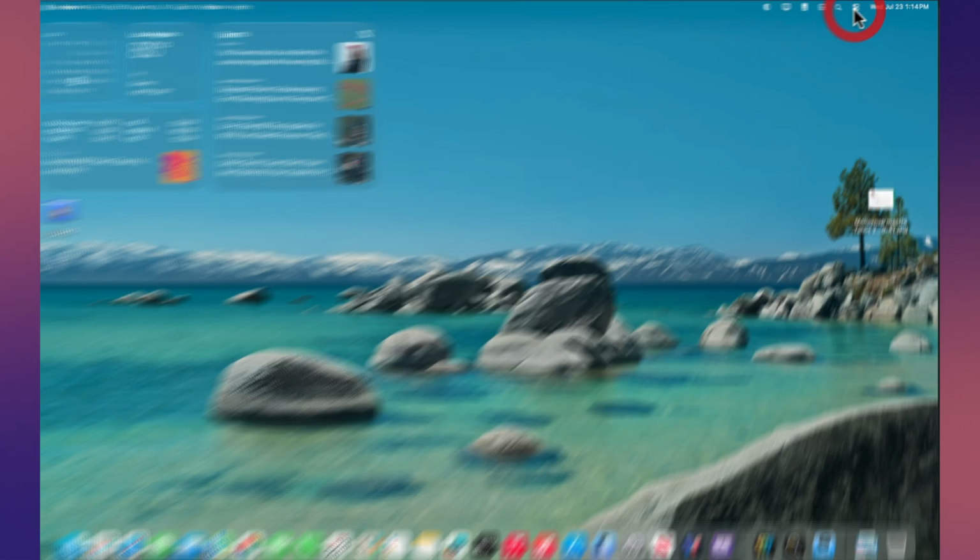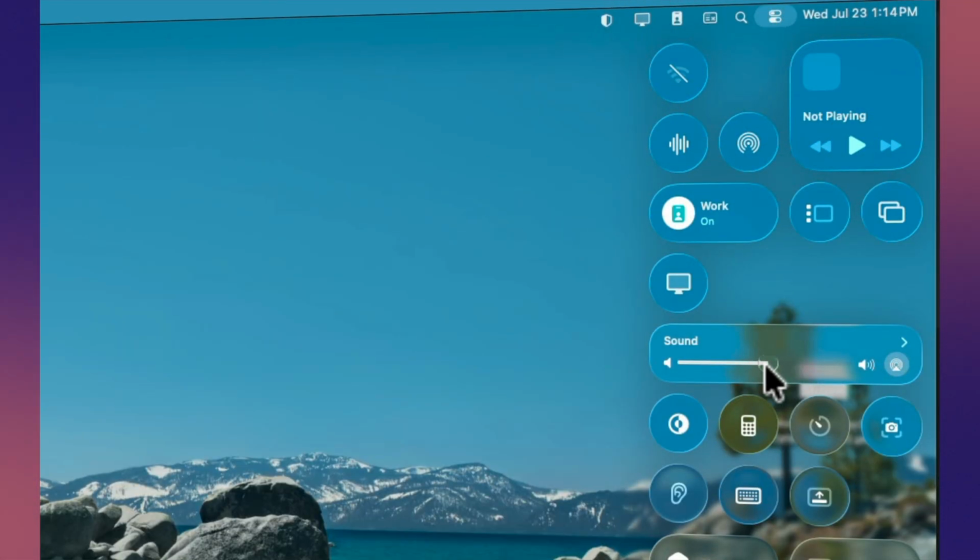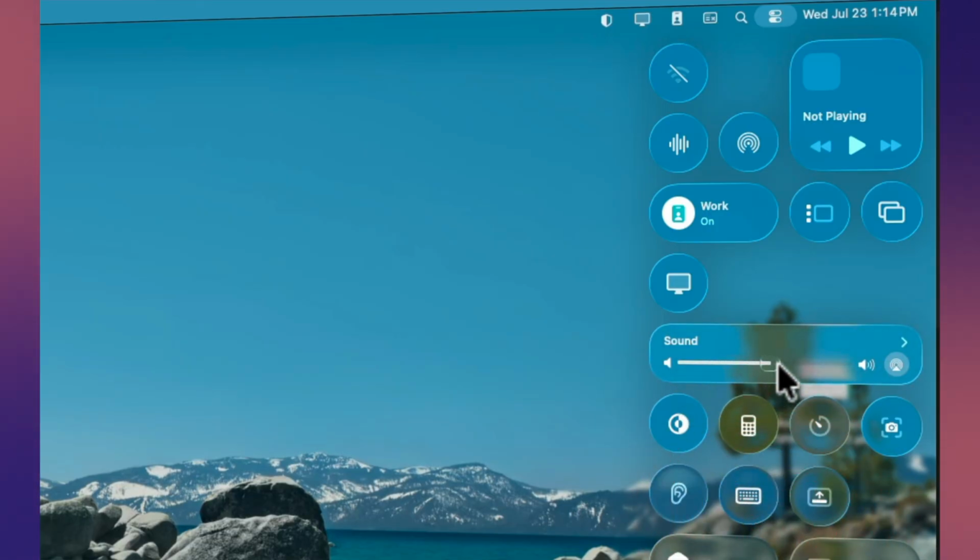Control Center visual tweaks. Hover over sound or display sliders. They now animate into liquid glass bubbles before interaction. It's subtle, but a clear sign Apple is testing UI feedback in new ways. Not perfect yet.